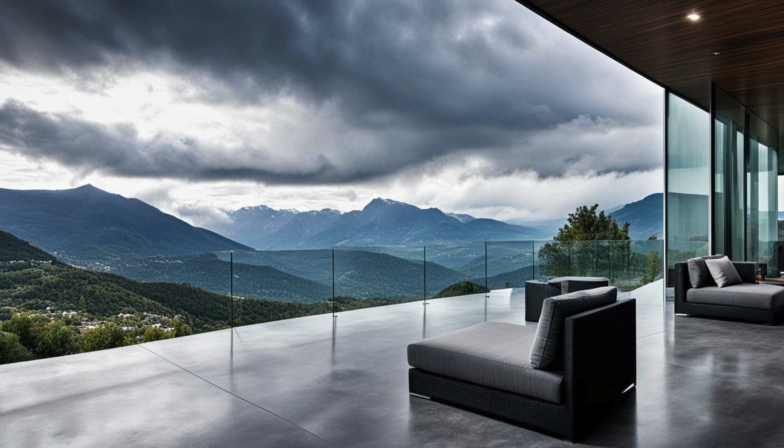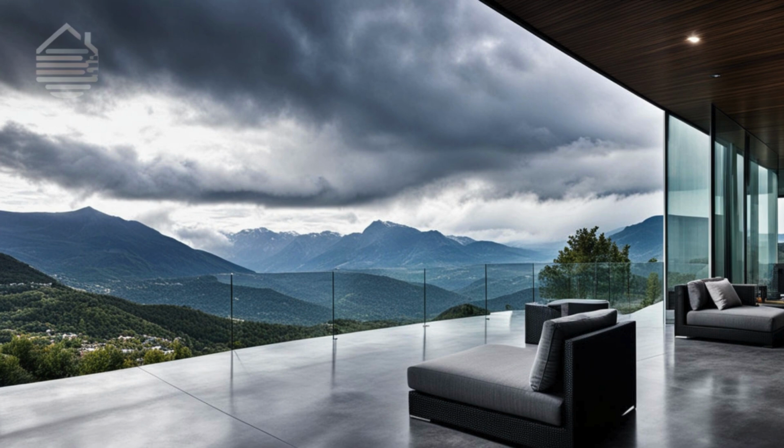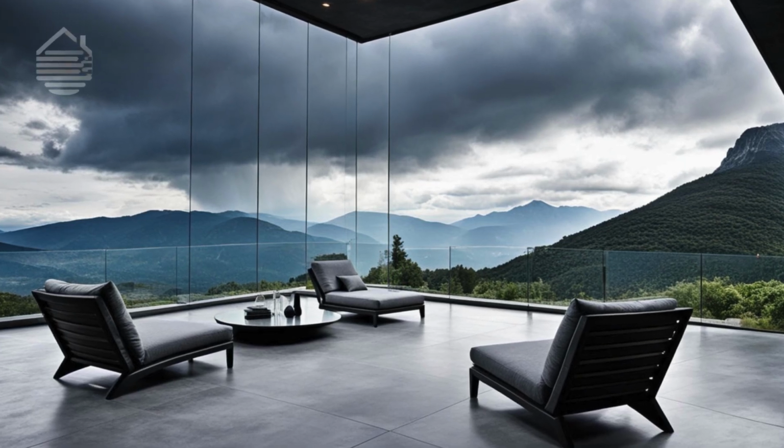As we move outdoors, terraces and balconies offer extensions of the indoor spaces. On these concrete platforms, you'll find modern lounge chairs, wooden dining tables, and glass railings for unobstructed views.